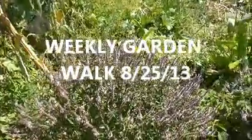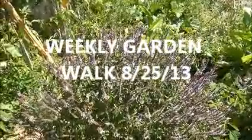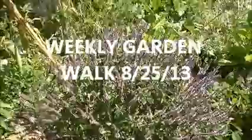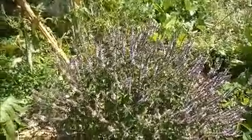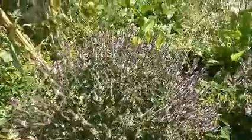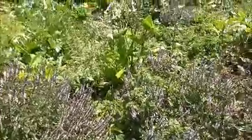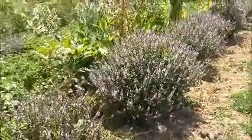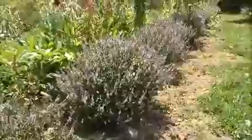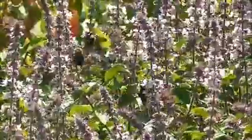Hey folks, this is Sunday afternoon when I always do my garden walk-arounds, at least in the summertime. I don't know if you can see these guys, but this is an African blue basil. I don't know if you can see down through there, but the row of African blue basil is just absolutely covered here with these little guys.